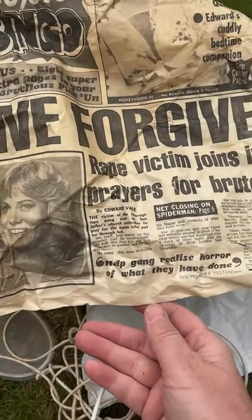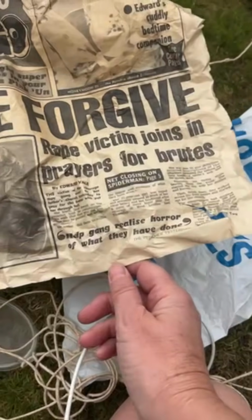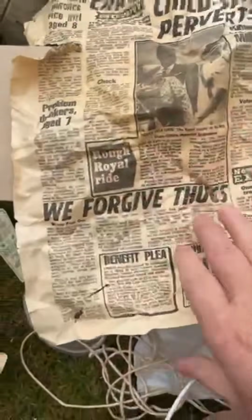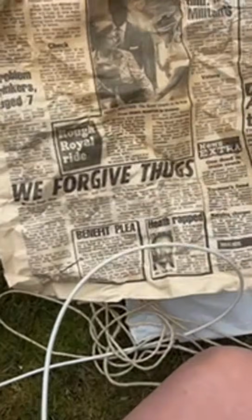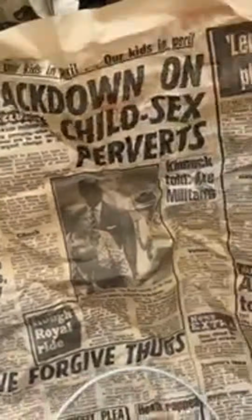Let's see what was going on in the world. Oh gosh, sadly, well, that's not changed really, is it? We forgive rape victims, join the prayer for brutes. An interesting cover, isn't it? And then there's a picture of the lady out of EastEnders. Well, I don't think we've got anywhere with that title, have we? We're still trying to crack down on that. So anyway, gosh, it's all about things like that when you look at the front cover.